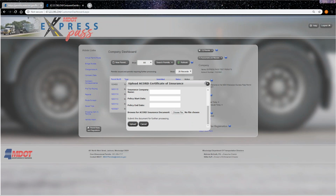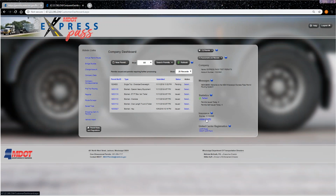Once you upload, it will display information that your accord has been uploaded and is pending MDOT. Once MDOT approves it, you will get an expiration date for the date that your insurance accord expires. This date is viewable on your company dashboard and in your company data. If you need to register for the Unified Carrier Registration, you can select the UCR portal or select the MDOT UCR form to download a form to fill out and send in to MDOT.